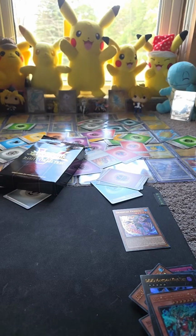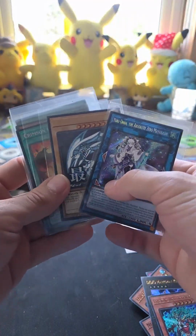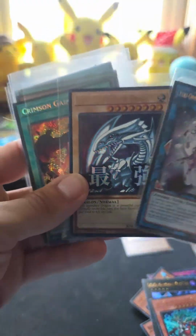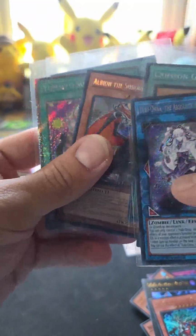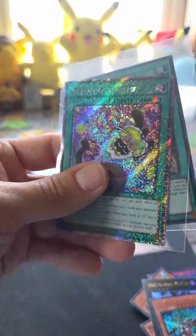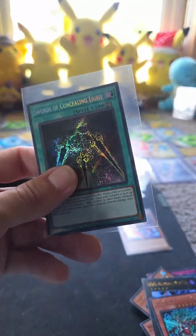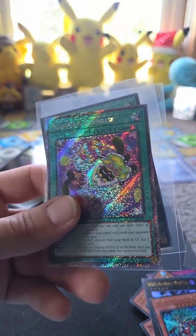Alright, let's do a Pokemon pack next. These are our Yu-Gi-Oh hits. We just got nothing crazy. We got a Blue Eyes. We got a cool looking sword chick. This cool looking Gaia guy. Some dragon. We got our one card that has an epic rare or something. A yummy surprise. So hopefully I'm in for a surprise on this price. Or even the next box. Yeah, cool.